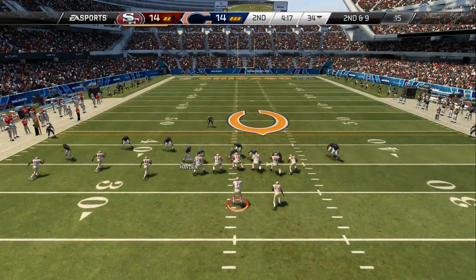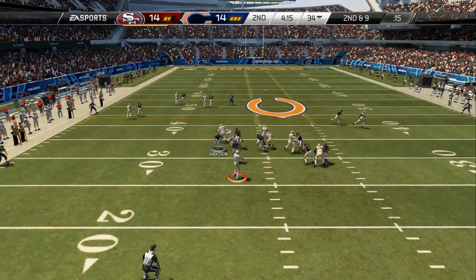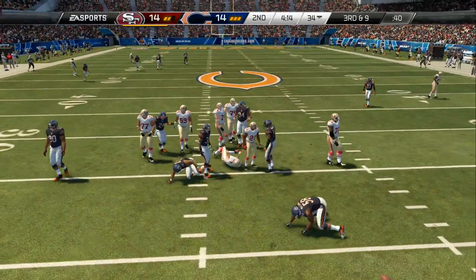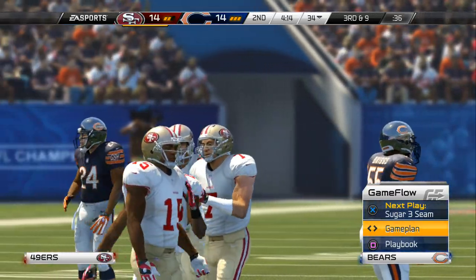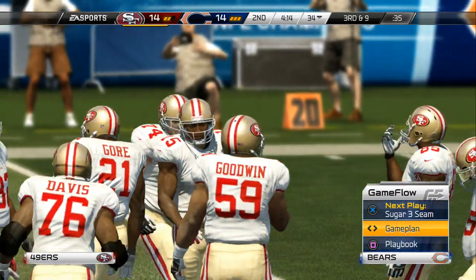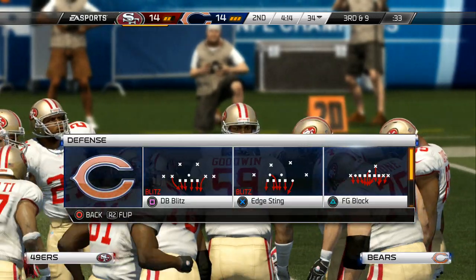Bolden in the slot. Second and nine. Incompletion. Good job by the linebacker. Watch the quarterback, reads his eyes. He made the move at the right time and he knocked the pass down.